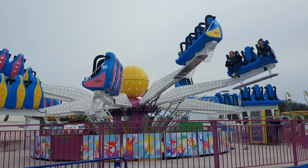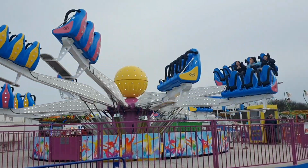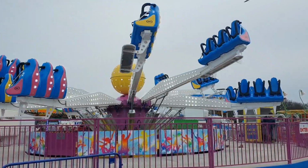Yeah. Oh, I'll just get you a few more bits before we leave the park. Yeah, the new Jump and Smile looking very colourful with all the lights on.